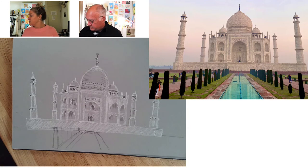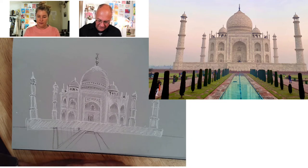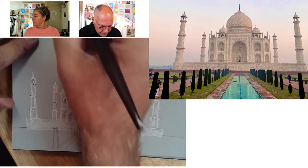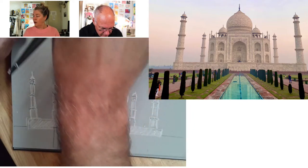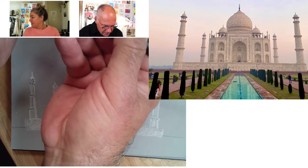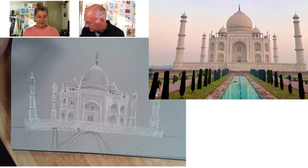How about gold? Ooh, that's fun. Clean off this nib a bit. Let's see what this gold ink is like. The nib just left the building. Nib just left the handle. Oh, Danny. It's okay. Yeah, it's not a good handle.